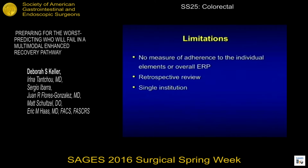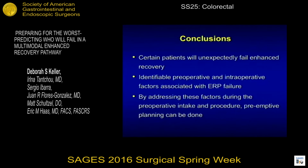We recognize that there's limitations in the study. It was a retrospective review, so there's inherent limitations of the study design. It's also a single center, single surgeon experience, so it limits the generalizability. And there's no clear marker of compliance with our enhanced recovery pathway. But despite the limitations, there's clear conclusions.